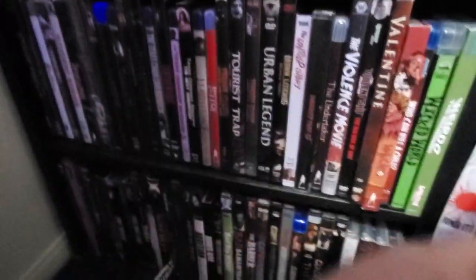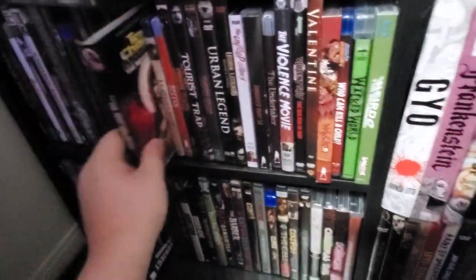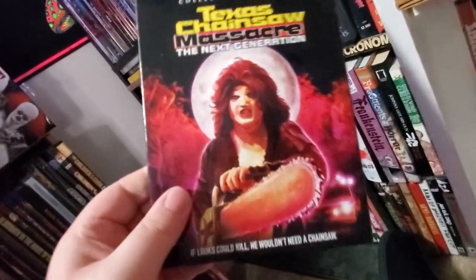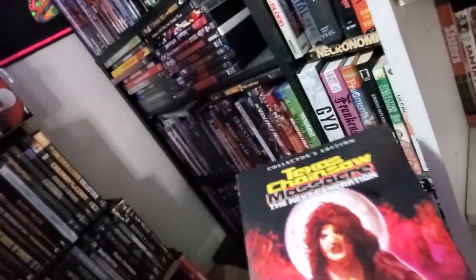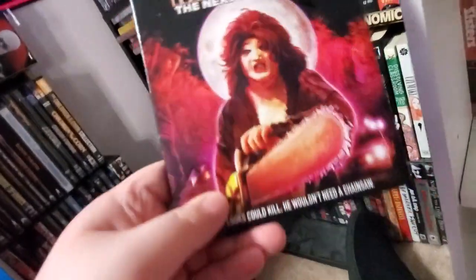That Texas Chainsaw Massacre remake, the original TCM, whatever. The Texas Chainsaw Massacre movies, we just need to brush over those. However, I do want to take a moment to say, Next Generation is the best Texas Chainsaw Massacre film, and I will die on this fucking hill. This film is a classic. It's amazing. All right.